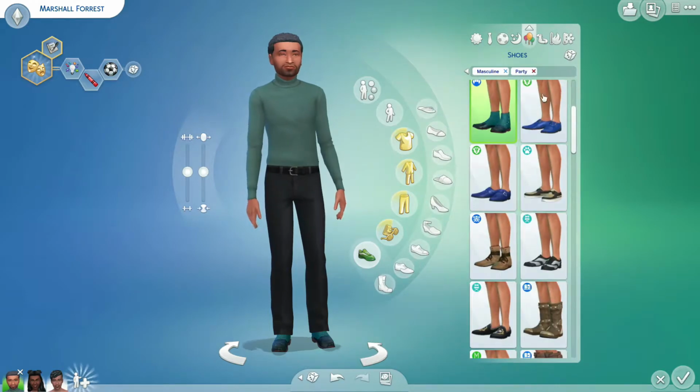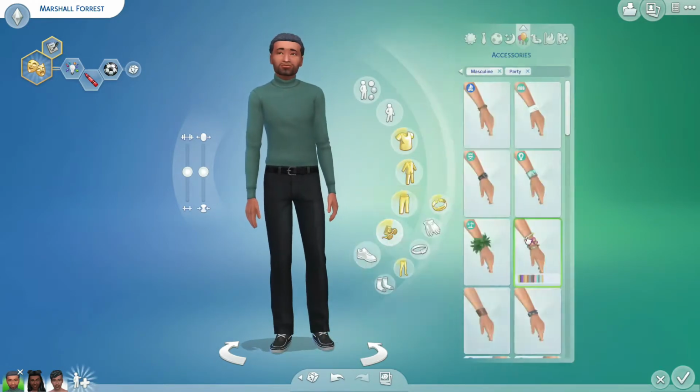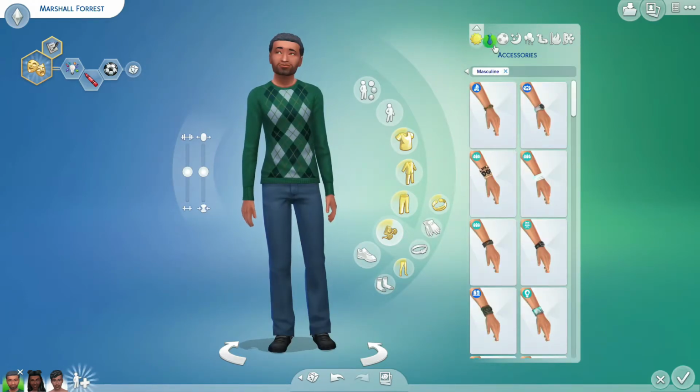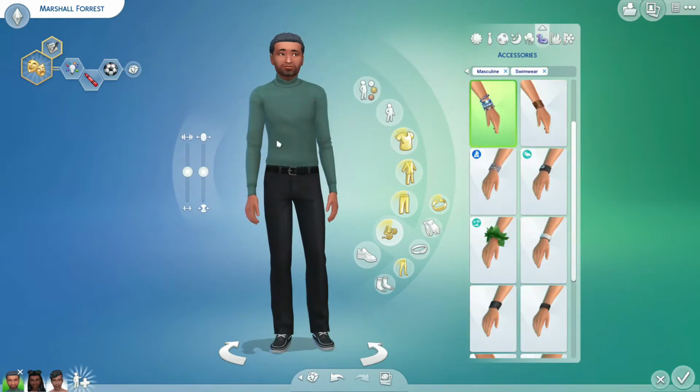And, you know, I kind of switch back and forth thinking about his shoe style to make sure that he's not wearing the same stuff over and over again. I put on a watch even though you can't see it. I kind of figured that Marshall is the type of guy who would like to wear a watch.